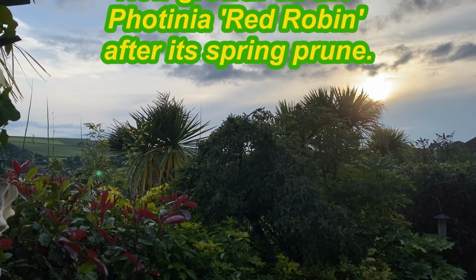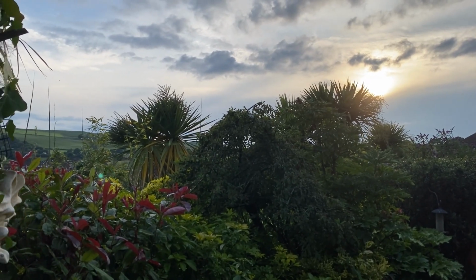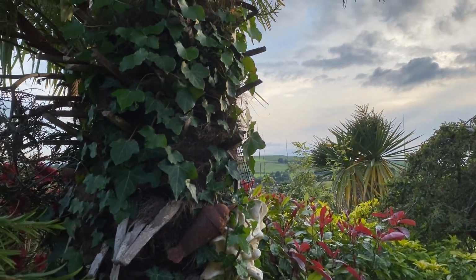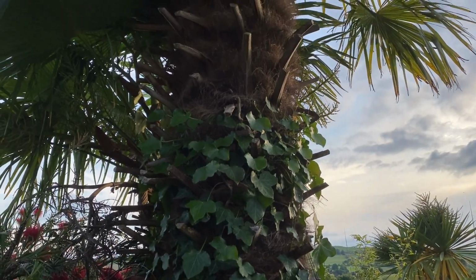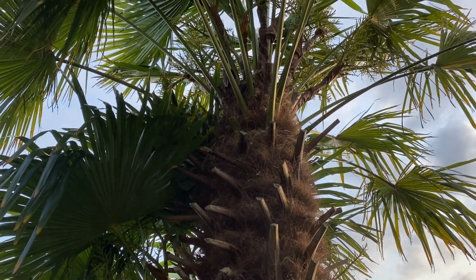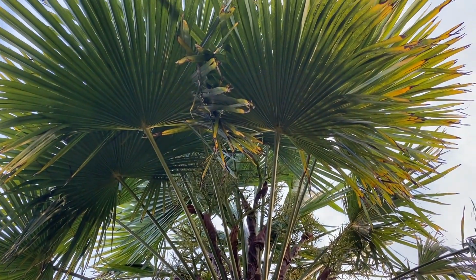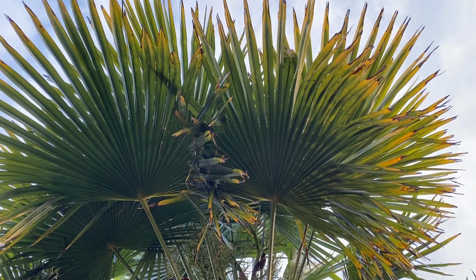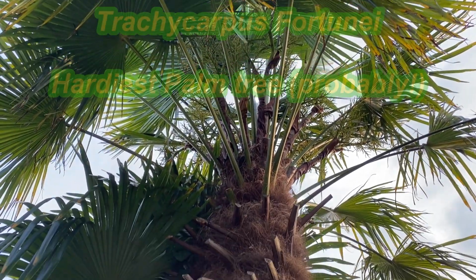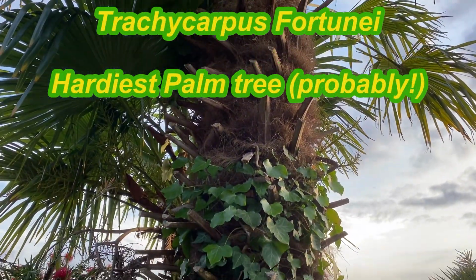Last week we seem to have had some proper summer weather. As the sun sets over there, we're all kind of reeling after a 20-something degrees Celsius day here in July. Last week we had the heating on, and this week it feels a little bit more like summer, and the plants are loving it. That palm tree, the Trachycarpus, is resplendent.